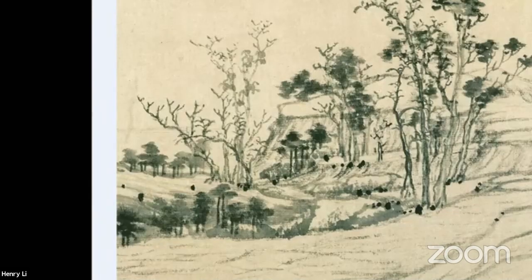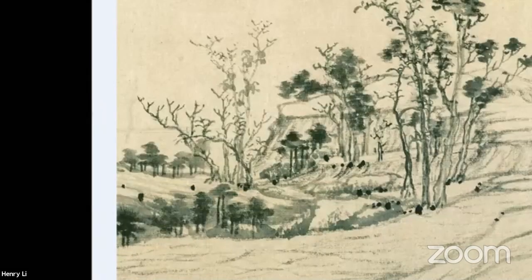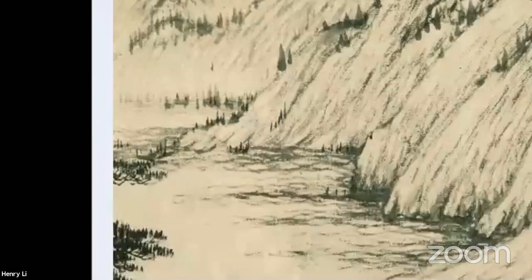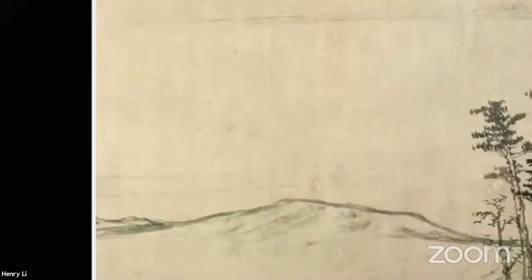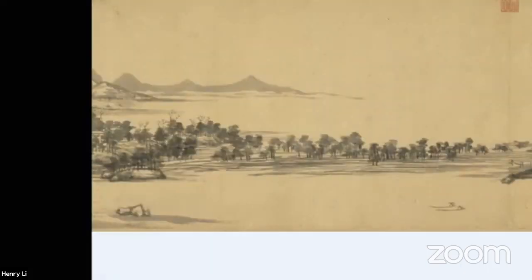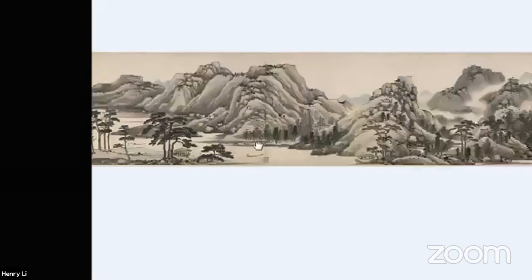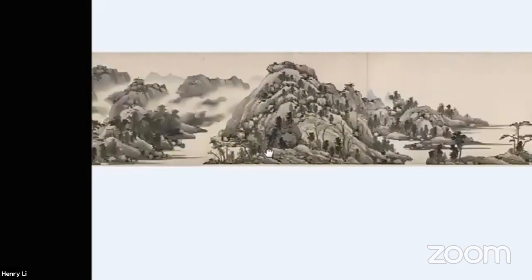This is the original, and I have a partial copy done by Zhang Chen. Also, this is the original. Let me see if I got it here. I think that's probably it. This is a copy by Shen Zhou. He's one of the four masters of the Ming Dynasty.